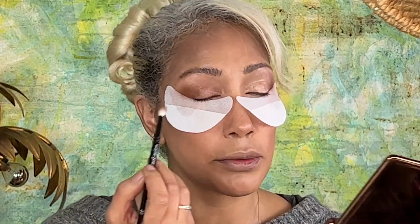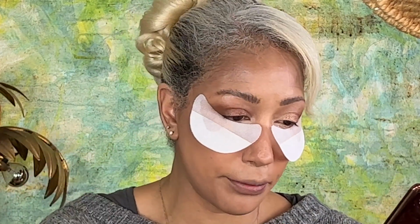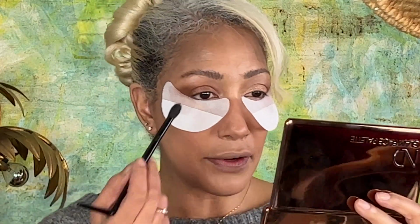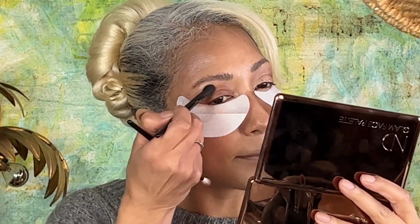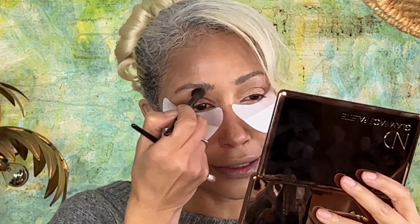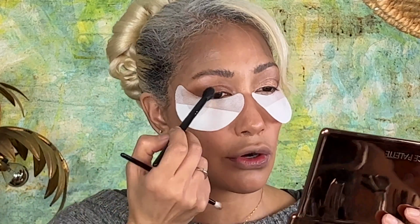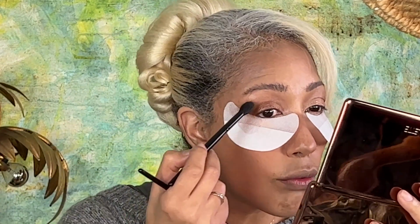Guys, these colors are really blending out good. I heard somebody say that they feel like she improved the formulas a little bit. I don't know what she was gonna improve on, even though I was a little unsatisfied with some of the colors in the palettes because I really didn't have any use for them. One thing I never complained about was her formula is excellent. Okay, that blended out so well.